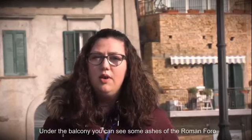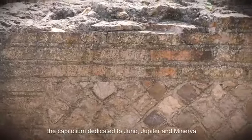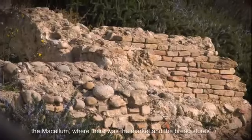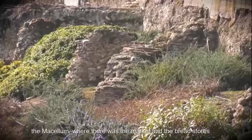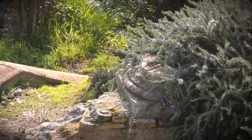Under the balcony you can see some remains of the Roman Forum, the Capitolium dedicated to Juno, Jupiter and Minerva, the Macellum where there was the market and the bread stores, and the temple dedicated to Ceres.